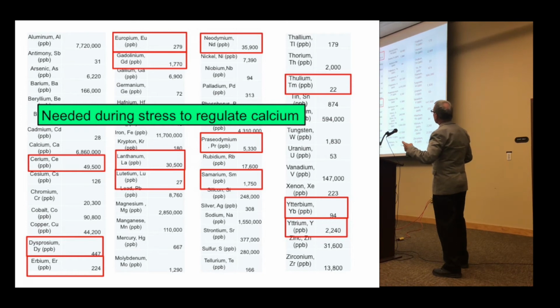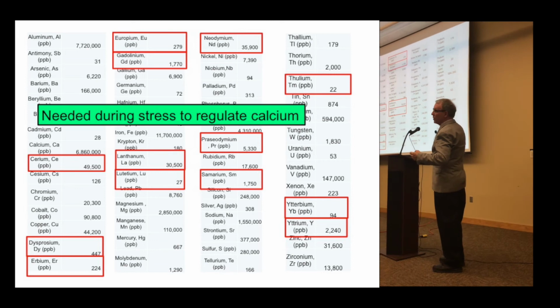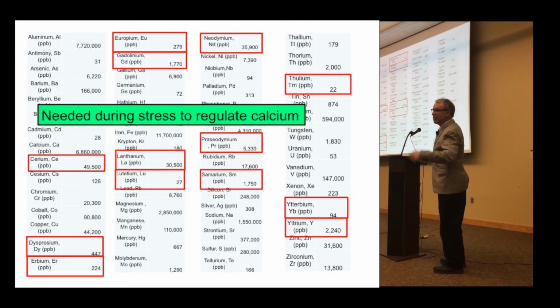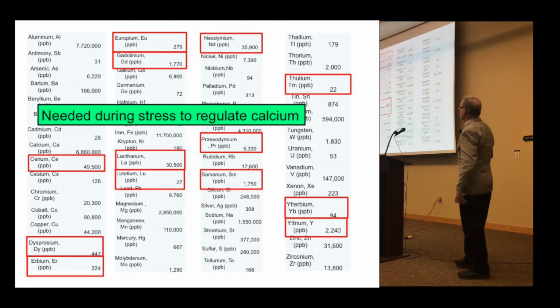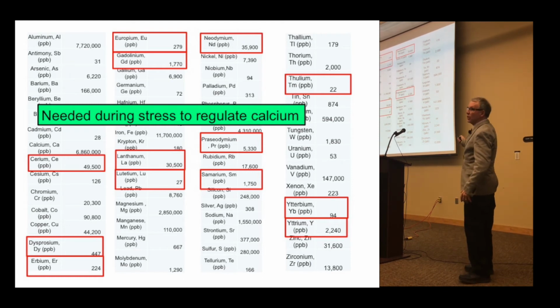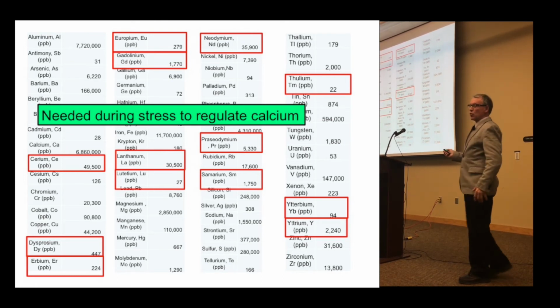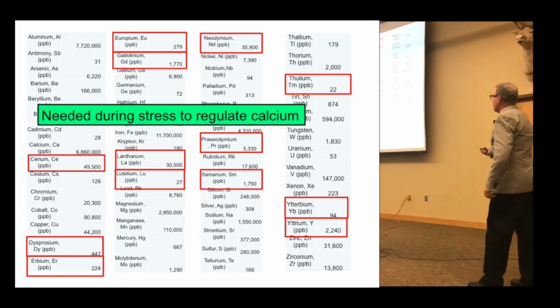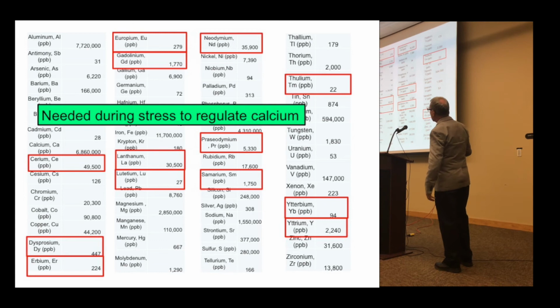Dysprosium, erbium, europium. We have gadolinium. Gadolinium, I don't know if you ever heard of that one or not, but if you go get an MRI, they inject you with gadolinium, by the way. That's what's in there. Very, very reactive, interesting element. Neodymium. Neodymium is used, by the way, China controls all these on the open market. And neodymium is used extensively in supermagnets. Praseodymium, samarium, thulium. The only one missing here is thulium.